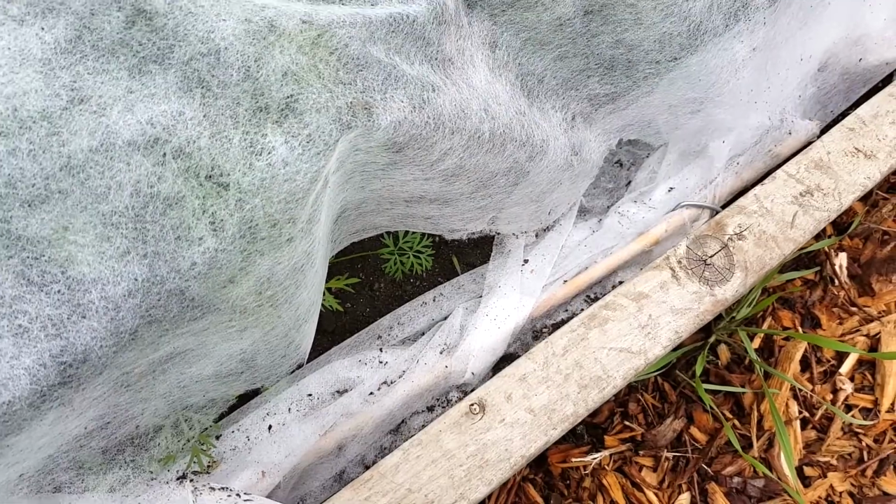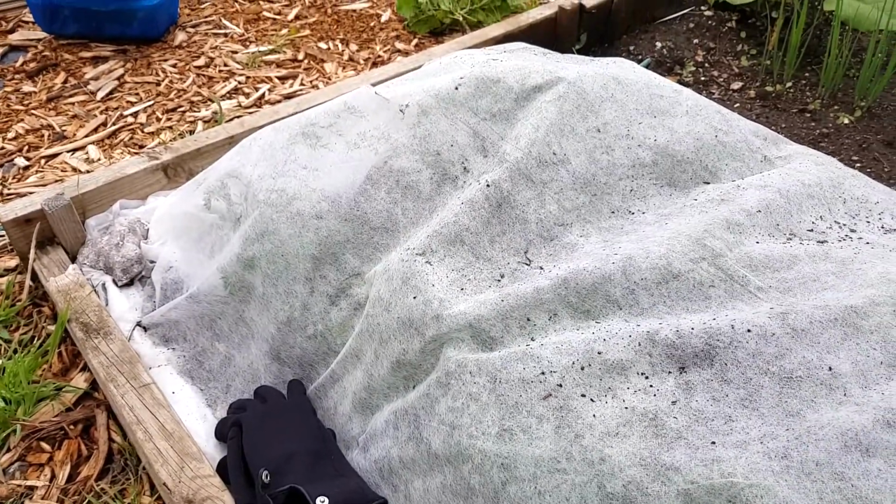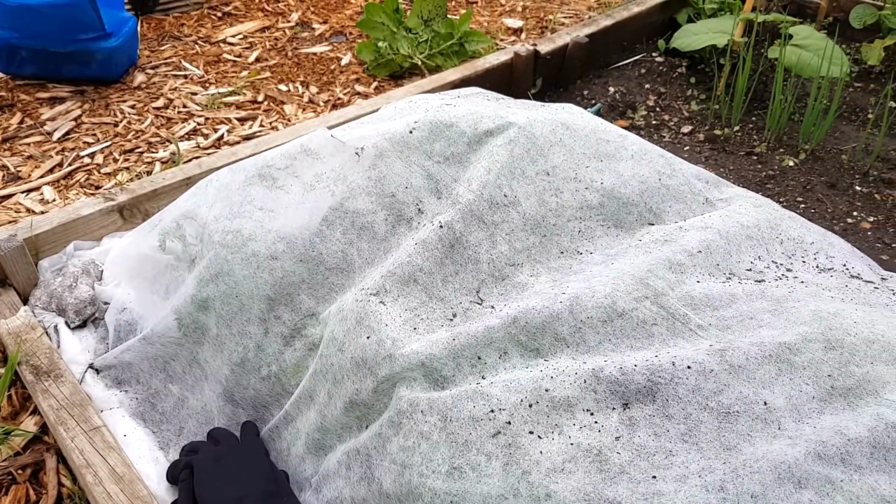Oh, this isn't going to be much use to keep off the carrot root fly. I guess it's pretty impressive that this fleece did last as long as it did compared to some of the others.